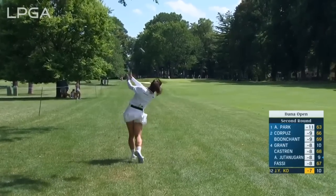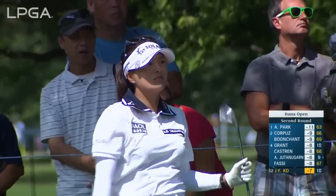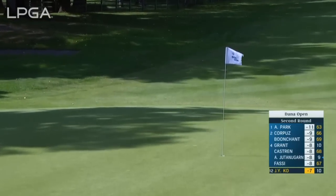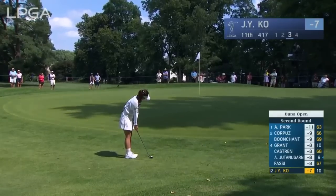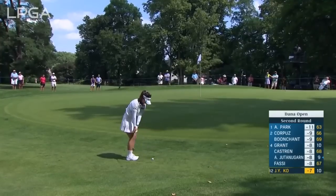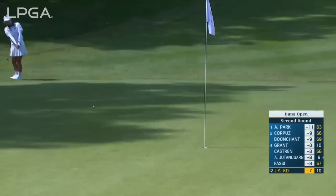Back into the wind. Quite heavily now. Getting a big gust. Getting a really big gust. Yeah, that shows up, comes up pretty well short. I mean, right at the front of the green, chipping up that steep slope. She's on a nice little upslope as well. And really, this should be pretty straightforward.